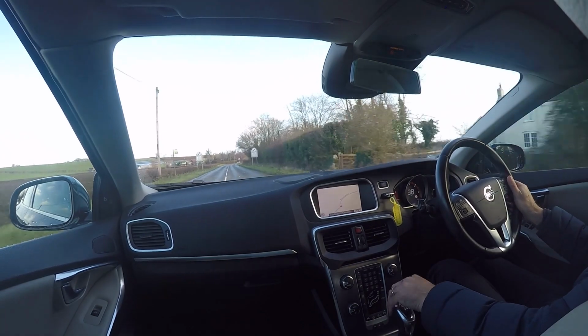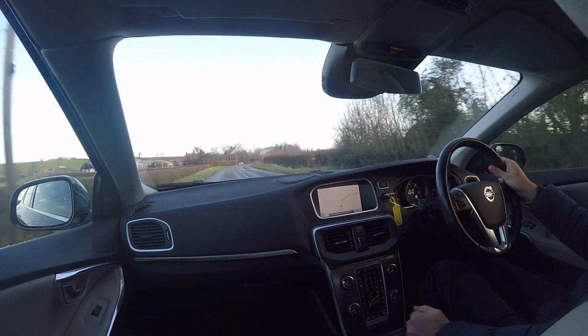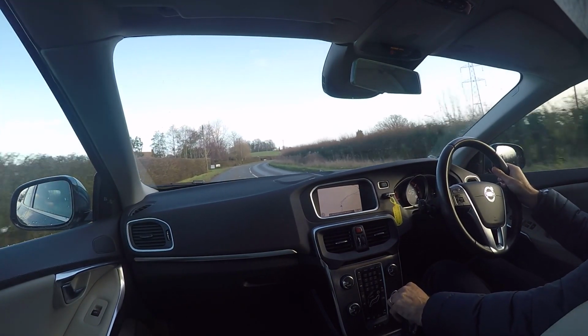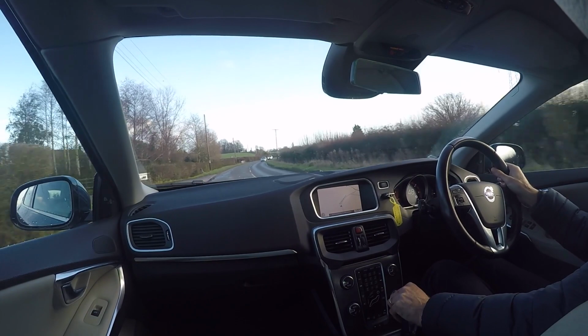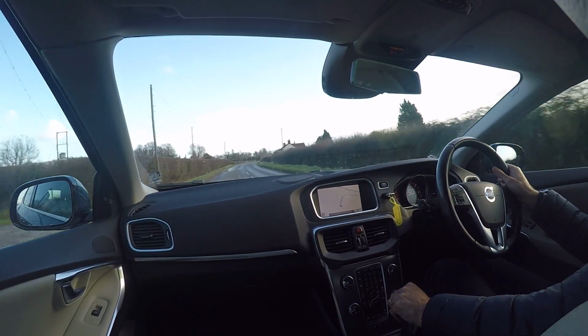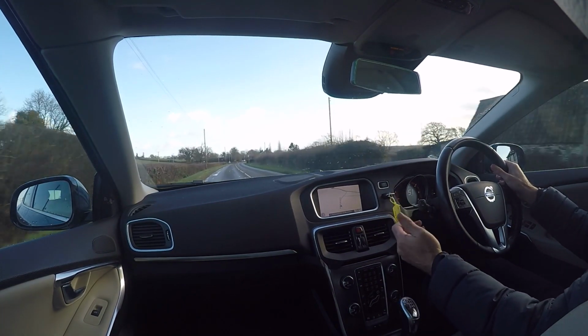Looking around inside the car, it's not been cleaned yet, but it's going to be hopefully in a couple of days' time after the weekend. But in very nice condition in here. They're very well made as well. There's no creaks, rattles or anything. The V40s are very nicely put together cars. A lovely colour combination in here as well. Very tastefully done. Adds a lot of lightness to the interior of the car.